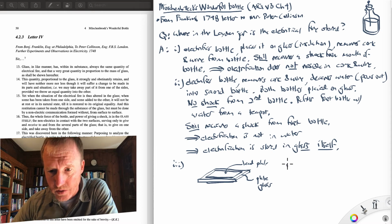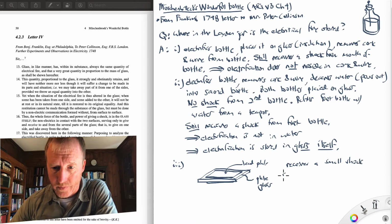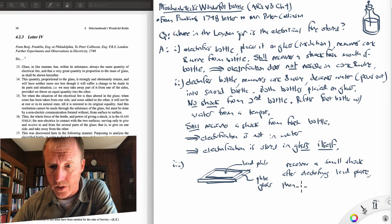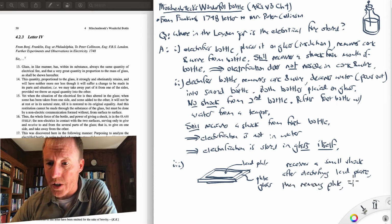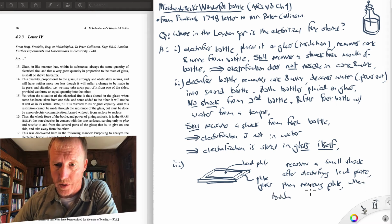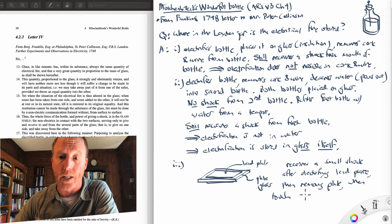So he receives a small shock after electrifying the lead plate, then removing the plate, when touching the glass. So that wasn't a real easy to read sentence, but he receives a small shock after he electrifies the lead plate, removes the plate, touches the glass, then he gets a small shock.